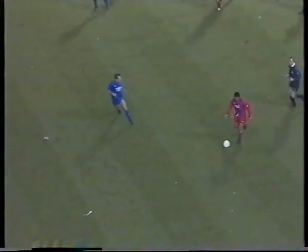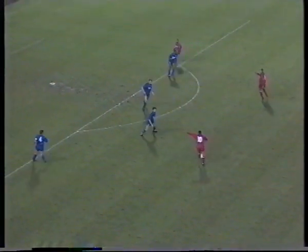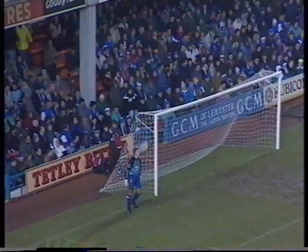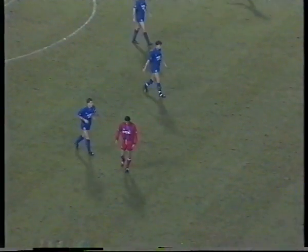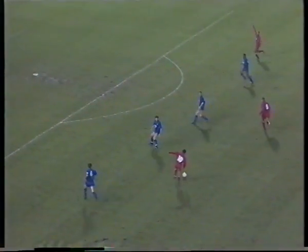And Palace come away. Good ball inside. Picked up by Williams. Armstrong's there as well. Williams might have a go. He does. Oh! That hit the top of the bar. Ward was struggling to get there. Williams making space for himself. Cracked it in from 25 yards and it clipped the top of the bar.